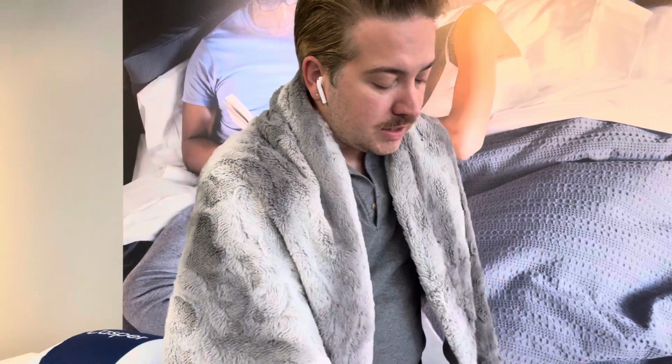The next kind of mattress we have is a foam mattress. These are mattresses made with all kinds of different layers of foam to create a firm or a soft feel. Most people think foam mattresses are always soft, and that's not necessarily true.